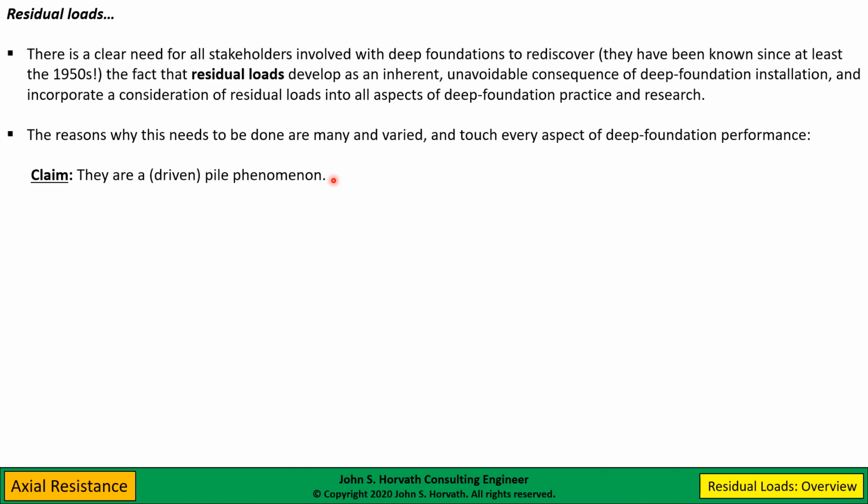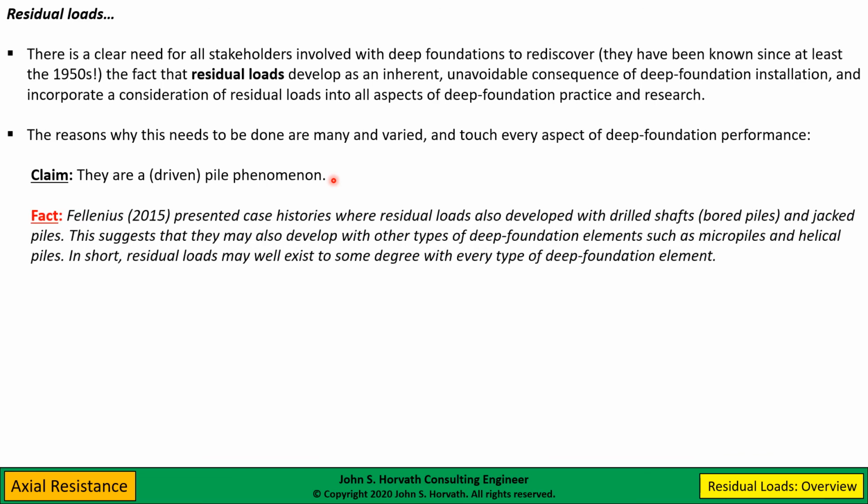First of all, you'll often hear people say, well, residual loads only occur with driven piles. Well, Fellenius, and Fellenius, of course, has an outstanding reputation in the deep foundation industry, well deserved. He's presented case histories, and we're not talking about pie in the sky research here. We're talking about case histories on real deep foundations, where he's shown that residual loads develop, yes, with driven piles, but they also develop with drilled shafts, bored piles, as well as jacked piles. And I think this probably suggests that they develop with other types of deep foundations, such as micropiles and helical piles that are very much in vogue these days.